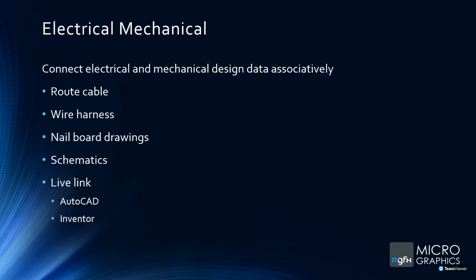Nail board drawings. Okay, so once you've done all this routing or cabling or the wires, you can put it into a harness, and then just put it into your machine straight away.